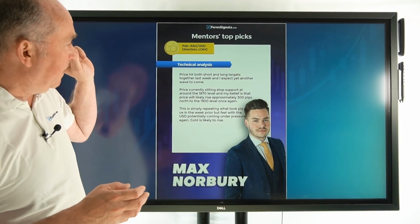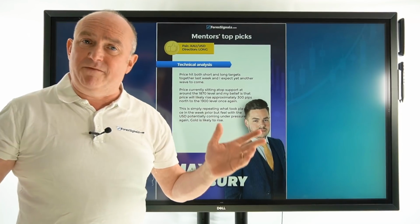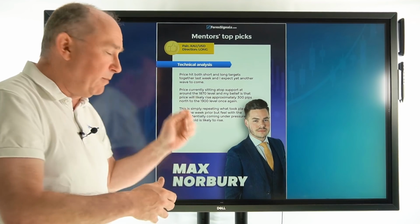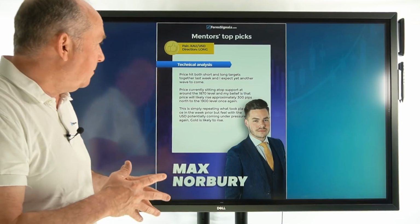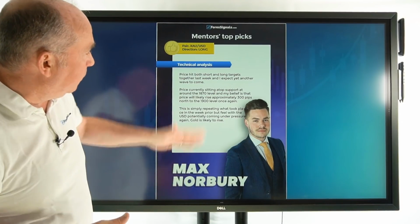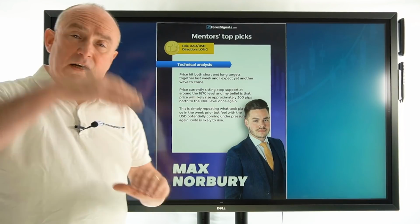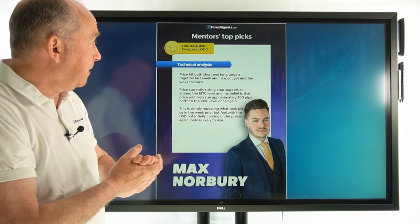Down to the 120.50 level. Max is looking at a gold long trade. I don't know if you've been following Max's commentaries on gold recently. He's been getting that pretty much on the money in terms of his directional bias, and it looks as though he's got this one right as well. He's looking for a long gold trade, back up to 1900 and beyond as well. So, a gold trade for Max.